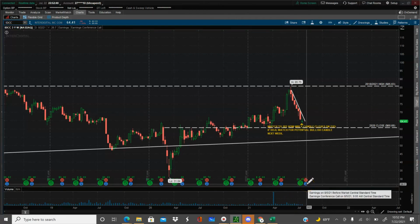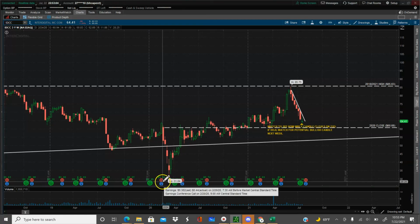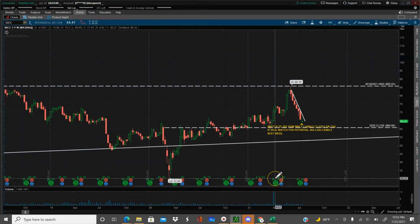Earnings is on the 5th of August, so a couple of weeks out. So it makes sense that maybe the price will run a little bit heading into earnings. So just keep that in mind as you look at and watch this ticker.